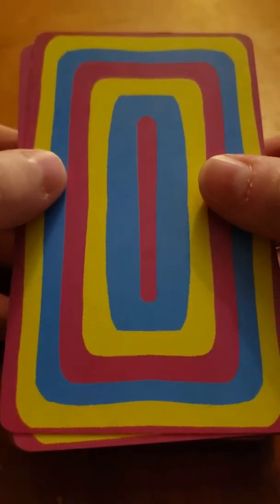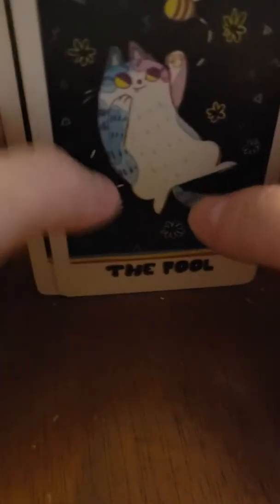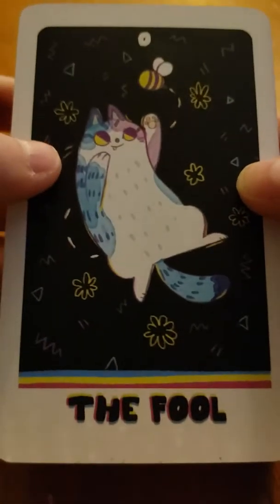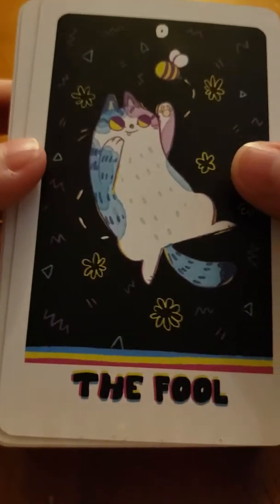And then the cards. This is the back. It's so cute. And it has this pink gilding. That's really good. I've been shuffling it like constantly, and it hasn't chipped at all or anything. It's really, really good. I'm just going to flip through all the cards, I guess, because they're so cute.